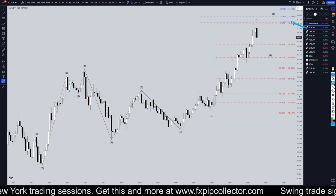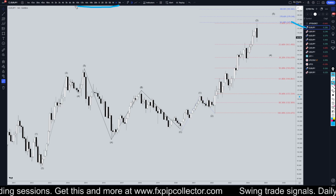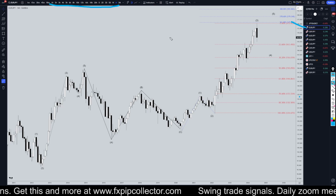I'm going to be analyzing the Euro Yen, starting on the monthly, working my way down to the 1 hour time frame for the full top-down analysis.